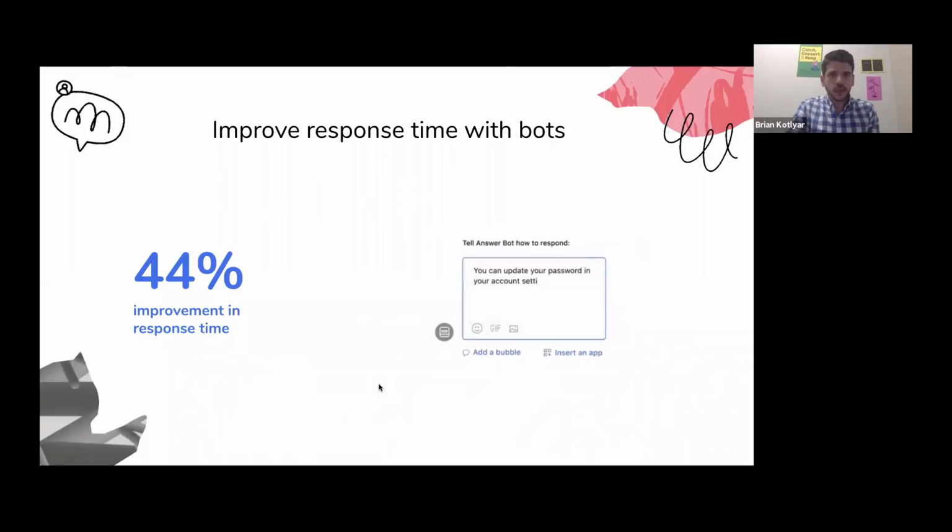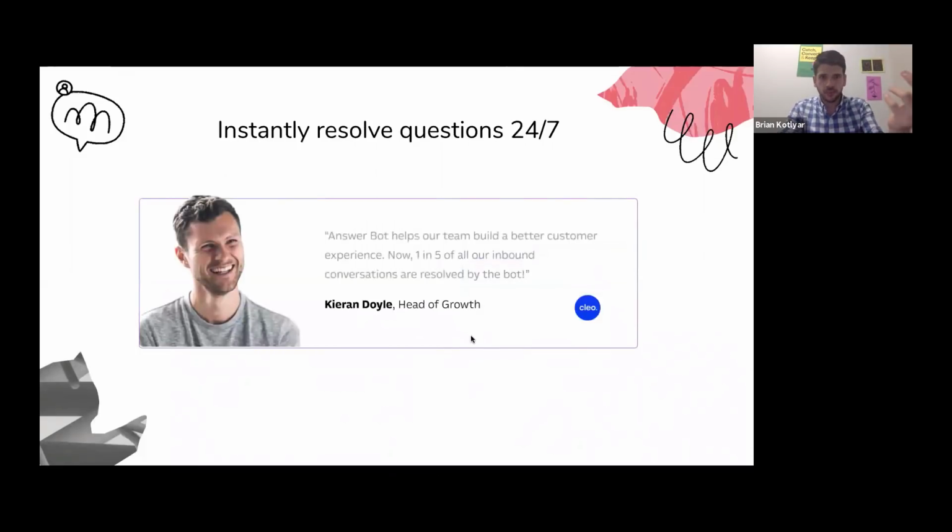Nice. And this is just an example that one of our customers had. They implemented one of our bots, and all of a sudden, 1 in 5 of their conversations are fully, seamlessly resolved automatically. So they're getting the business outcome that they want, and the customer is getting the end outcome that they want, and it's happening without a human being involved at all, and it's happening in seconds.